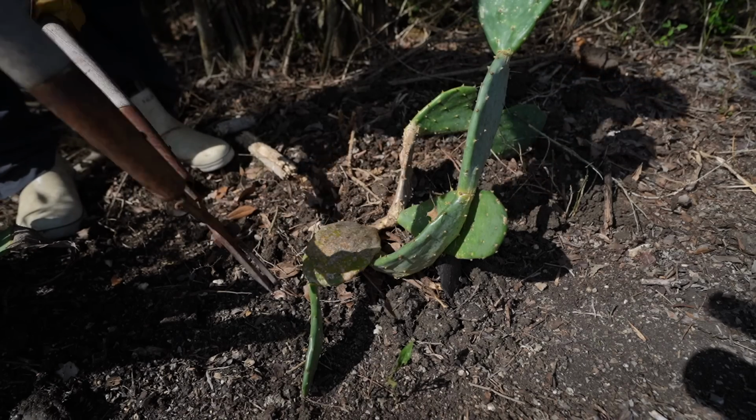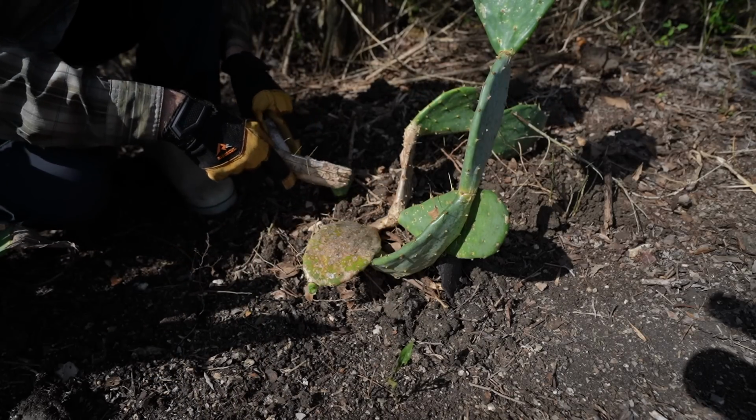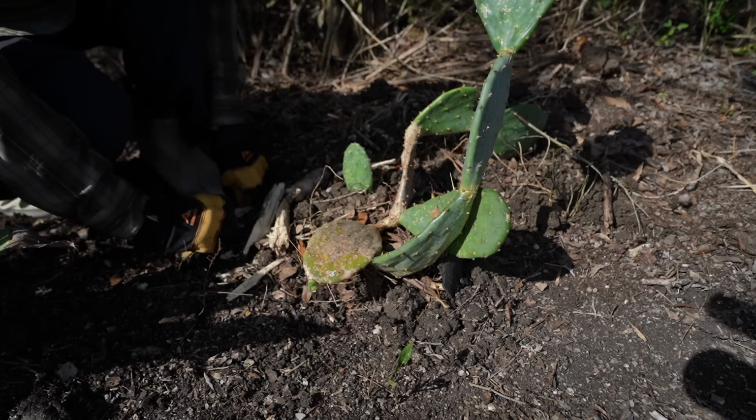All right, I think I'm gonna cut this little one, and I'm gonna plug it in right here. There we go.